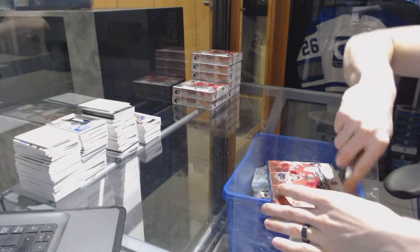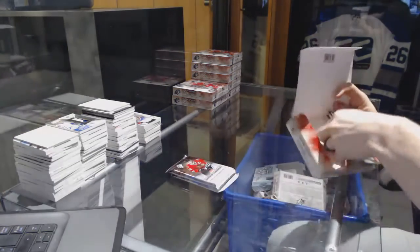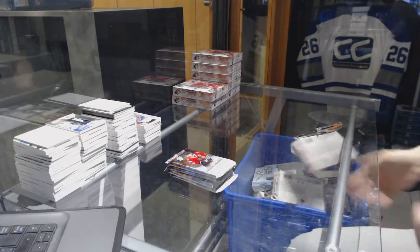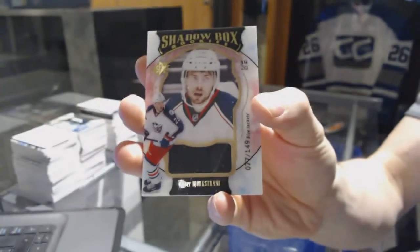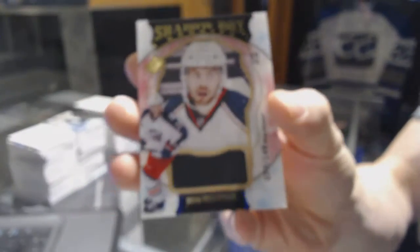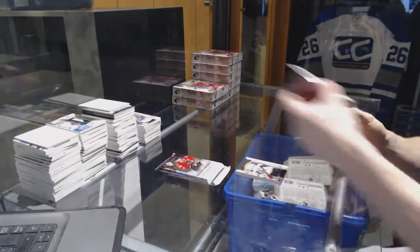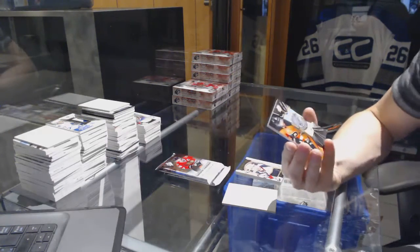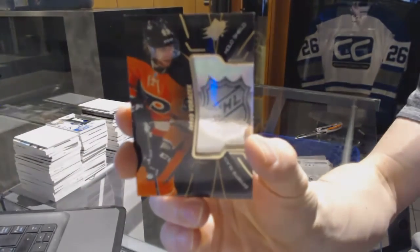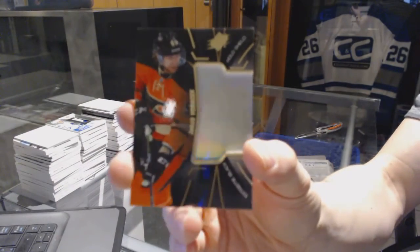All right, box three. We've got a Shadow Box rookie jersey number to 149 for the Columbus Blue Jackets, Oliver Bjorkstrand. We've got an Extreme Black Hollow Shield for the Philadelphia Flyers, Jakub Voracek.